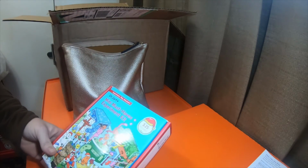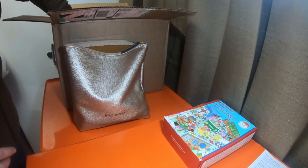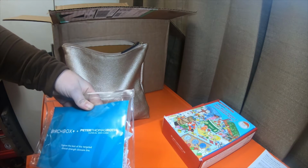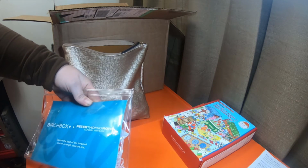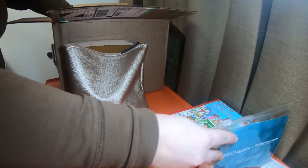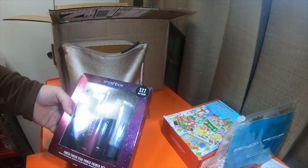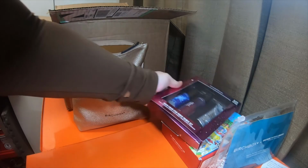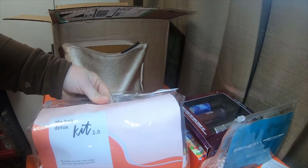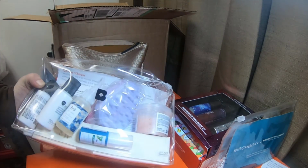Alright, this one is the Dr. Jart mini kit. This one is the Peter Thomas Roth, I can't say that. Anyways, it's a skincare kit. Okay, we also got the Smashbox photo finish kit. Here, we have the hair detox kit. And this one you can kind of see through it. You got all those little things in there.